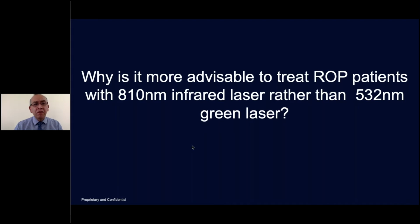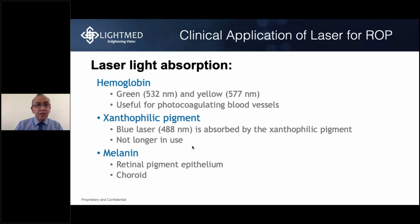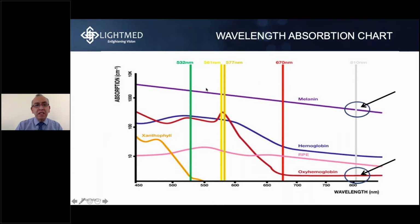Now it's a very important question. Why is more advisable to treat ROP patients with A10 infrared laser rather than a green laser? And the answer is because of laser light absorption by hemoglobin, which is a very important part of the eye, and green and yellow lasers are absorbed more than infrared. So here in this graph, you can see how this green wavelength is more absorbed by hemoglobin or oxyhemoglobin compared with A10. A10 is less absorbed, by both hemoglobin and oxyhemoglobin.